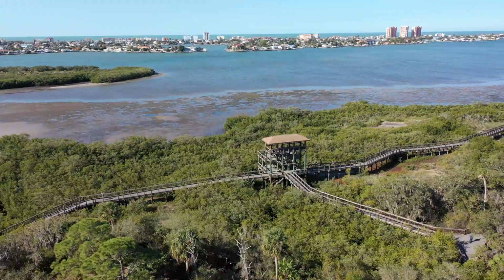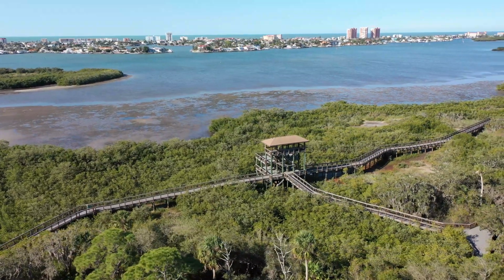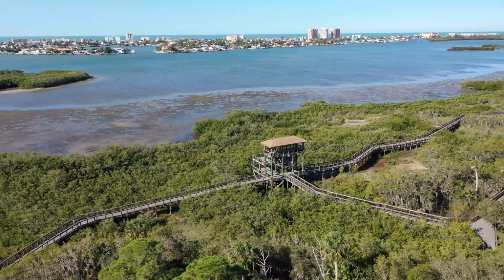And that's really nice, especially if you get some time up in the observation tower. You know, when you're about 35 feet up and you can see pretty much everywhere around there, it's a super peaceful place to just get a little peace of mind. So if you're looking for a park in the general Pinellas area, Boca Ciega Millennium Park is a darn good option.